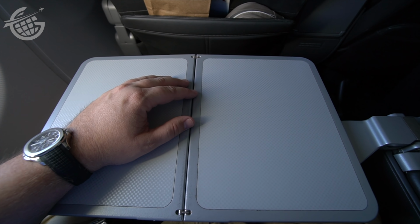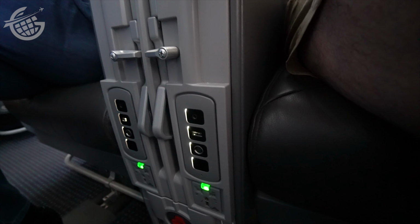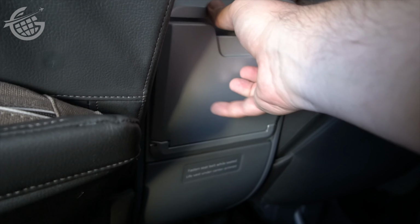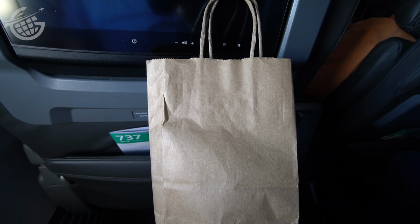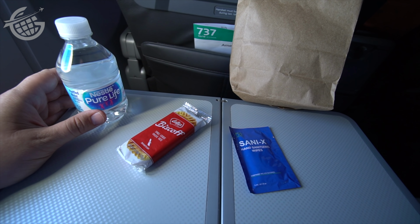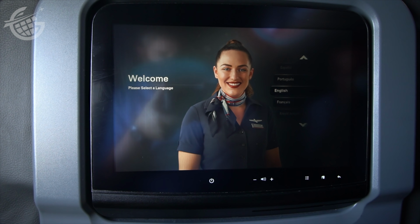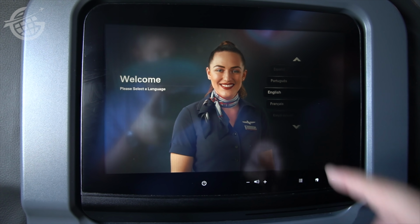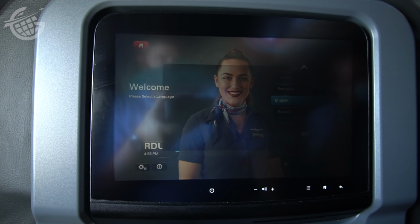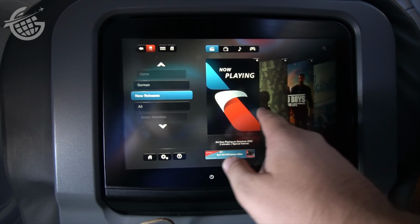The tray table was large, sturdy, and clean. Plugs were available at each seat. There's even a drinks table right here. As we boarded, passengers were given a bag containing snacks and a cleaning wipe. Hardly necessary thanks to the efforts of the crew, but nice to have nonetheless. In-flight entertainment was available on this screen, and there was plenty to see, including, of course, an excellent moving map.